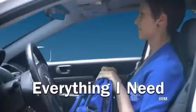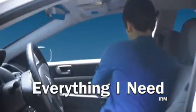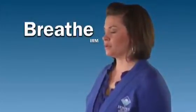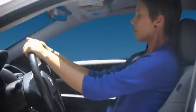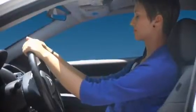Everything I need. Take in everything you need so that confidence is not destroyed or diminished by repeated trips to your vehicle. Breathe. Center yourself. Try to get into a peaceful and relaxed state, as this energy and spirit will be communicated on an energetic level to the patient and family. Think about now and try to put out of your mind anything that would draw your attention away from the visit at hand.